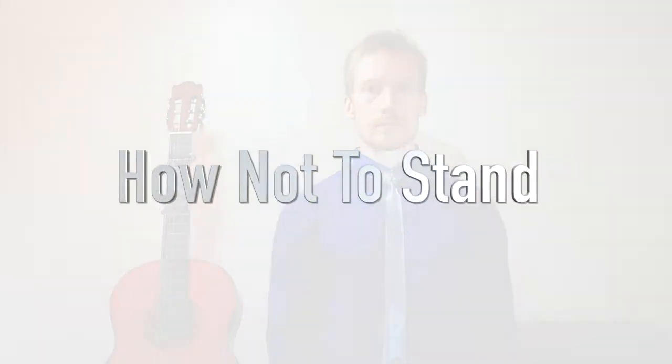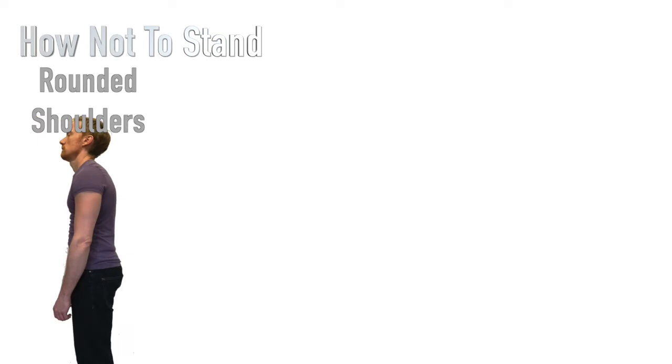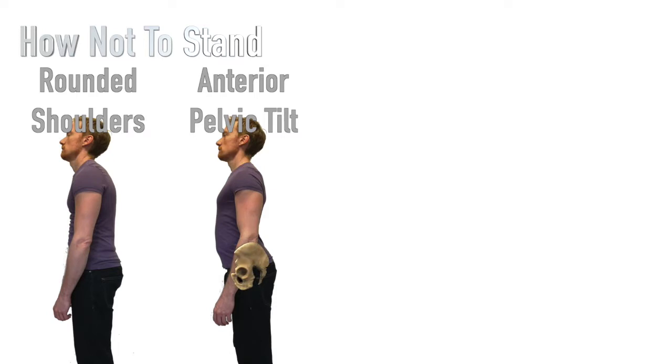Bringing up the rear at number 4, we have rounded shoulders. When the shoulders collapse forwards, the discs at the base of the neck are crushed mercilessly. The centre of gravity has shifted forwards ever so slightly, the curve of the upper back has increased, and the chest is restricted.